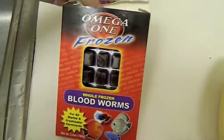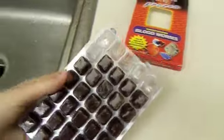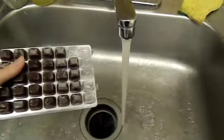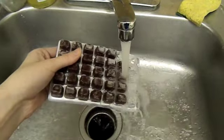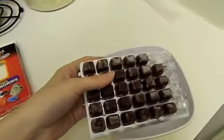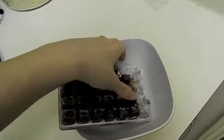So what you need to do is really easy. You just take your frozen bloodworm that you bought at a local fish store or pet store, and you rinse it under the tap water to defrost it a little bit. Then you can just drop it in your bowl and put a little bit of water in there to defrost it. As it's defrosted, you can put it in a net to rinse it, just so that you get rid of the extra dirty stuff that you don't want to get into your tank. And then you can drop it in the tank and feed them. It's really easy.